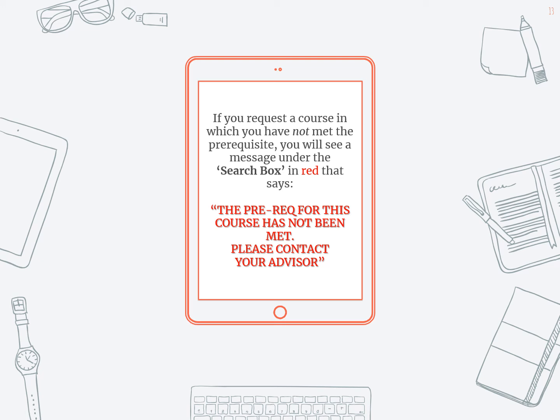If you do request to take a course that you have not met the prerequisites for, you will see a message under the search box in red that says the prereq for this course has not been met. Please contact your advisor. Even if you think that this message is an error, you will not be able to make any changes from here on out, so you will have to make an appointment with your counselor to get this fixed.